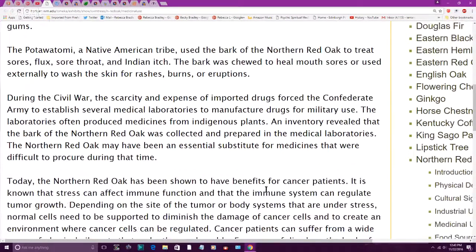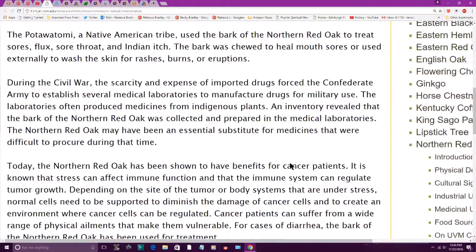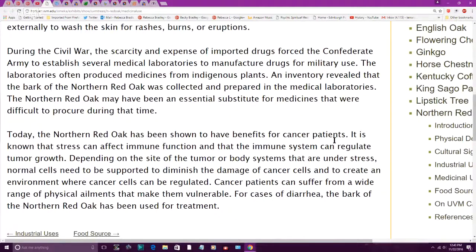several medical labs to manufacture drugs for military use. The labs often produced medicines from indigenous plants. See? An inventory revealed the bark of the northern red oak was collected and prepared in the medical labs. The northern red oak may have been an essential substitute for medicines that were difficult to procure during that time. And today it has been shown to have benefits for cancer patients. There's another cancer helper.